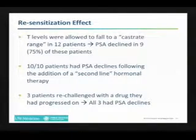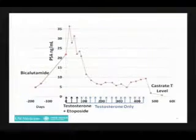So for instance, the guy on enzalutamide was progressing on enzalutamide. He went on BAT therapy. When he progressed on BAT, he went back on enzalutamide, and his PSA dropped on enzalutamide. So it sort of gave us a sense that maybe there was something going on here where testosterone was able to resensitize these guys to drugs that they had already progressed on.